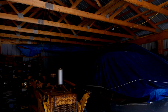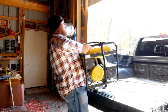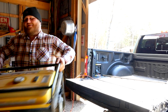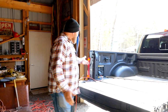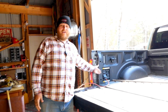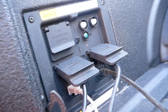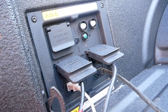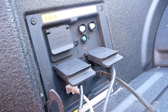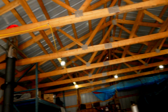So the beauty of this F-150 is we've replaced this beast of a unit, so I don't have to do this anymore. Oh God, this thing is not light. Whew, so that's out of there now. You can see the setup right over here. This is Pro Power Onboard. You're getting 120 volt plugs and a 240 volt plug up there. And the beauty is you can do everything from back here. Simply hit that green button, it turns on, and we have our shop lights back.